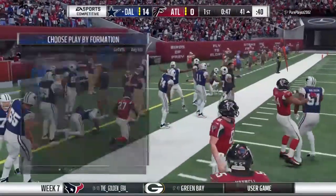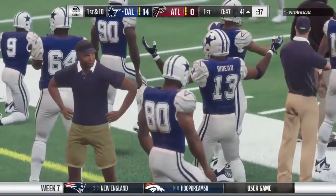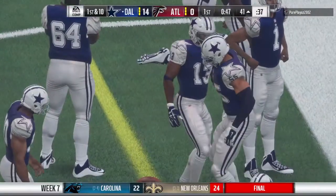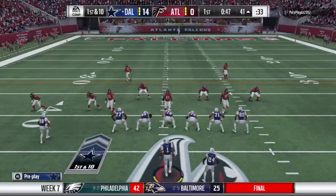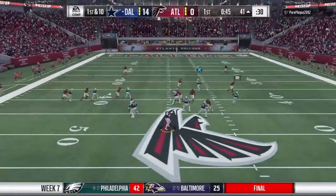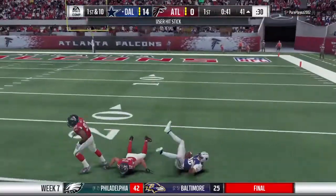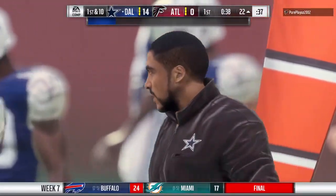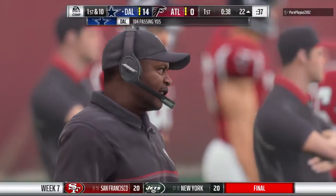Might have been one man away from 6 points. As it stands, it's a huge return. And the Cowboys are going to take over in great position here with a 1st and 10. They'll come out throwing here to start the drive. He's got his tight end on the corner route. It's complete. And look out, a big hit to the shoulder pads took him right off his feet at the 22-yard line.